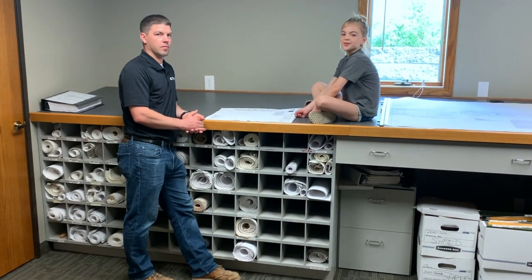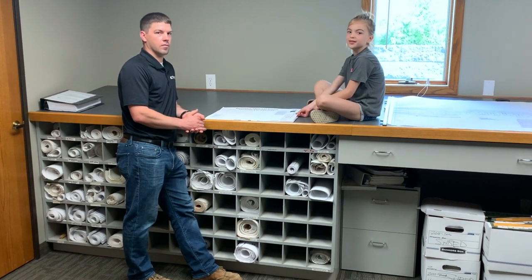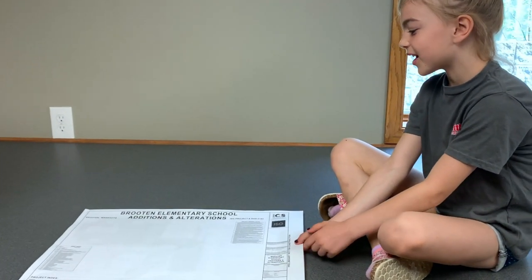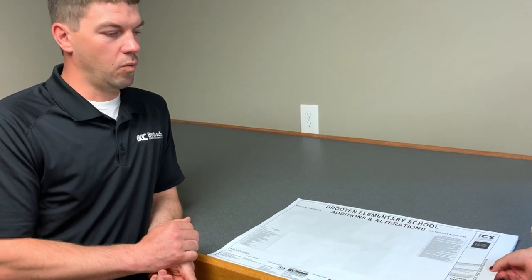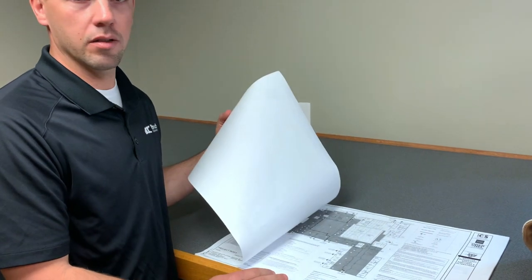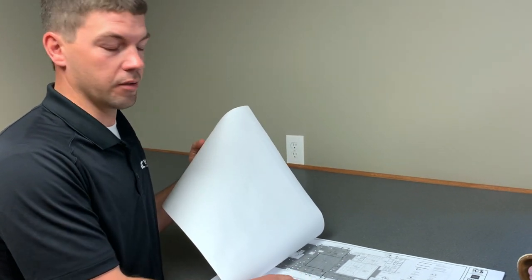This is the plan room. This is where we keep all the blueprints for the projects that we're going to build. This is the blueprint for our elementary school. My dad is going to be working on this in the fall. So a blueprint is made by the architect. Once they distribute all to the contractors, then they use these to learn how to bid the project and to put the building together.